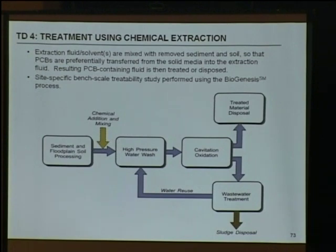In this particular case, because there are not a lot of full-scale projects where this sort of thing has been implemented, EPA asked that we do a bench-scale treatability study, which was done on GE's plant site several months ago. And after looking at about 14 different vendors that claimed to offer this, we selected a vendor known as Biogenesis.